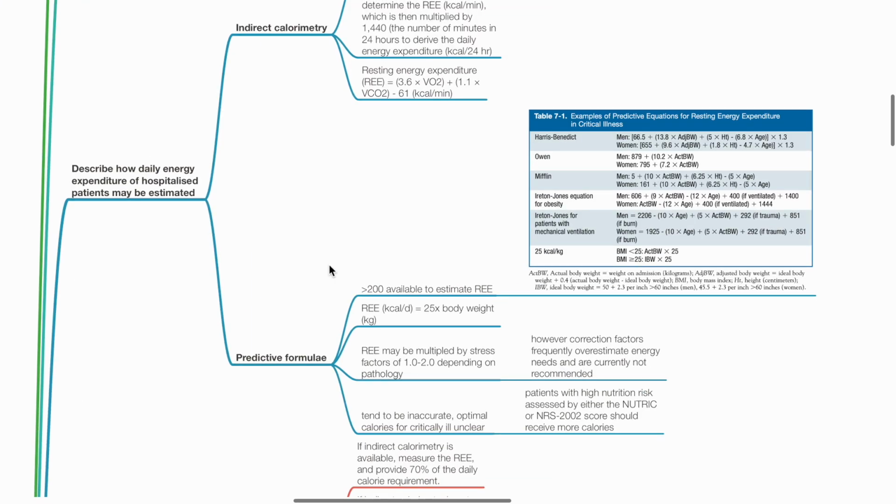There are more than 200 available predictive formulae to estimate REE. One commonly used formula is REE equals 25 times body weight in kilograms. Correction factors frequently overestimate energy needs and are not currently recommended. Predictive formulae tend to be inaccurate. Optimal calories for critically ill are unclear. Patients with high nutrition risk assessed by NUTRIC score should receive more calories.